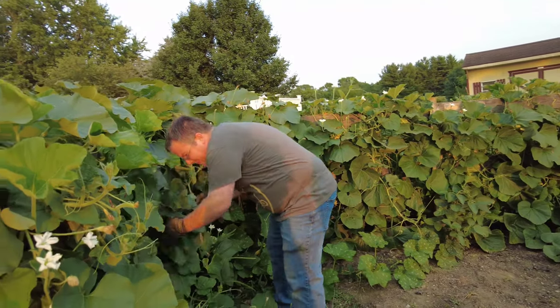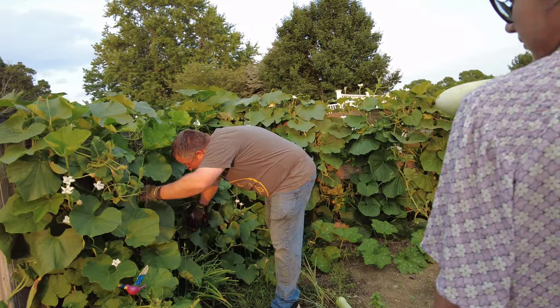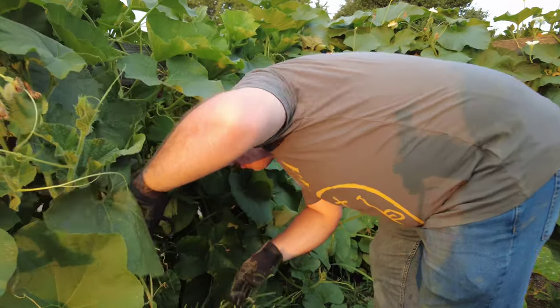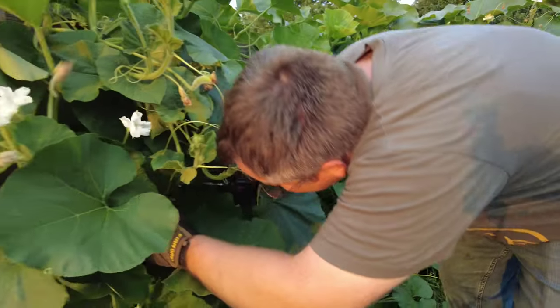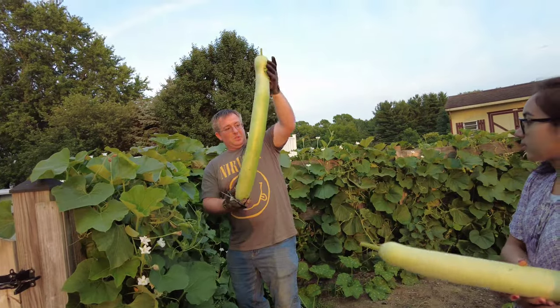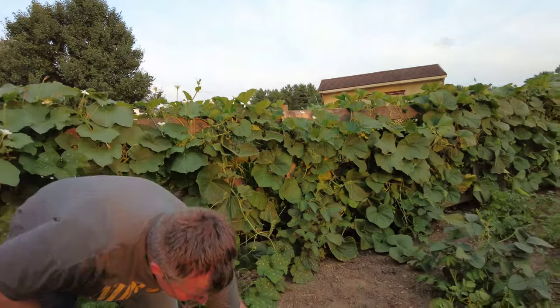That's what we like. Good. The husband is having fun harvesting the gourd. What about the thin ones? Thin ones? How thin are they? Oh, they're not quite yet. They're still young. No, they don't have to be white. You can harvest it any time if you need it, but we figure we'll let them grow because they can become like this. Wow, that's crazy. We're gonna have to make dessert.